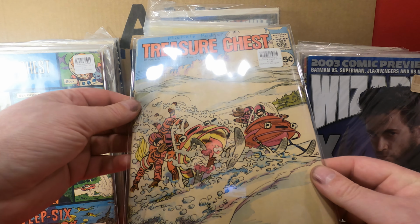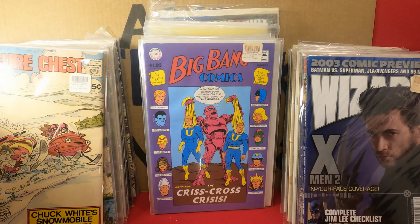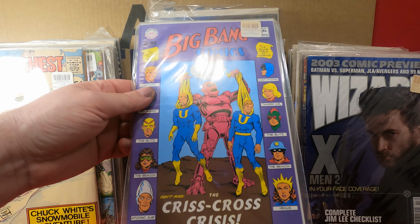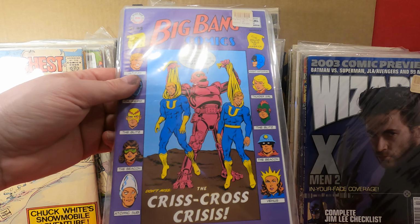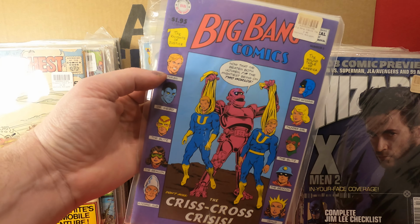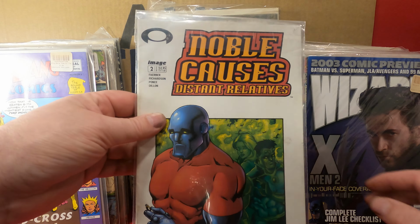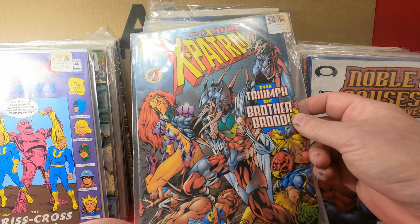Treasure Chest, Volume 27, Number 4, from 1972. That's a very thick one. Big Bang Comics, Number 3 from Caliber Press, so that was before it went to Image. Noble Causes, Number 2, it's an Image comic. Amalgam, and the X-Patrol, Number 1.